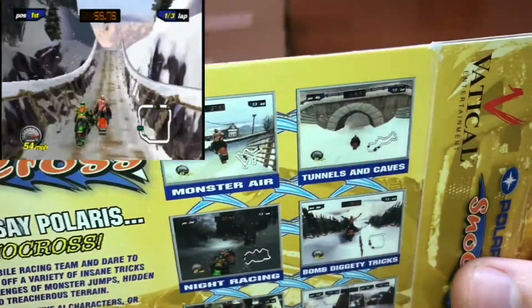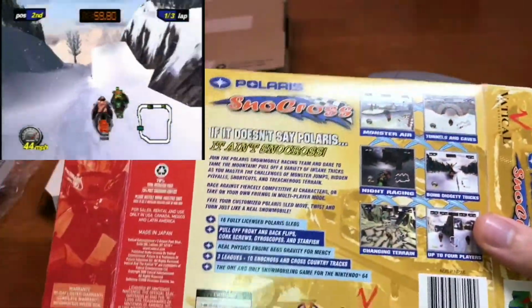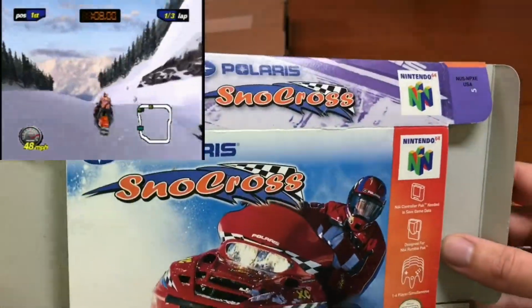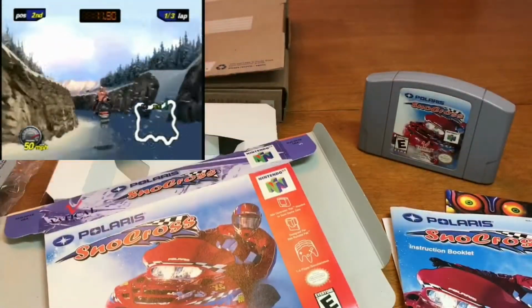Use your best guess. Spoilers, I spoiled it, I let you know. It's a snowmobile game. It's not like SSX for the PlayStation 2. A lot of people probably want to assume that, but it's just a cool snowmobile game. And I believe it's the only snowmobile game for the Nintendo 64. And now we got it. Now we got another game for the set.